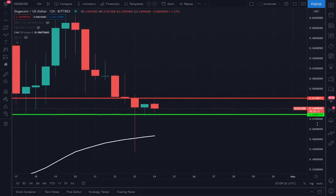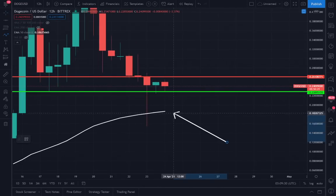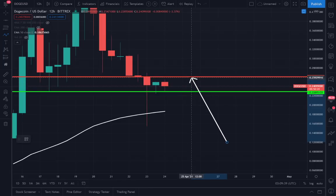Hopefully we'll stop in and give you guys an update every so often. The 50 exponential moving average is currently at 18 cents. I'm just letting you know, I'm not saying it's going to get that low. The only two levels, again, guys, 23 cents and 26 cents. That'll be the range for the next 24 to 48 hours as far out as I can see it.